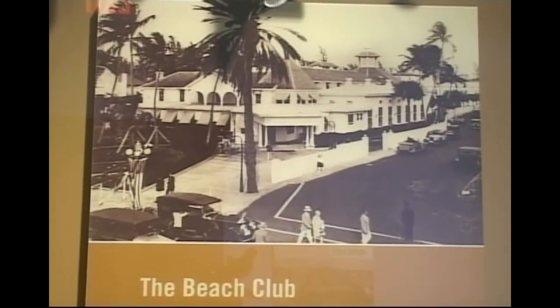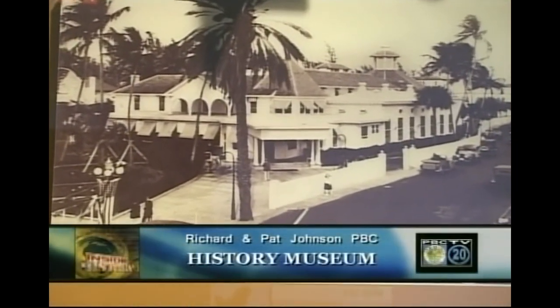Now, there's something else, too, that's related to the Bradley Beach Club. Yes, Bradley Beach Club. Okay, tell us about that. Well, Edward R. Bradley came here in the 1890s, opened up a gambling joint. Oh, you mean gambling's been in Florida for a long time? Oh, yeah, it's been here a long time. Okay. Called it the Beach Club, and it was located in Palm Beach, just on the north side of the North Bridge when you go right into Palm Beach.